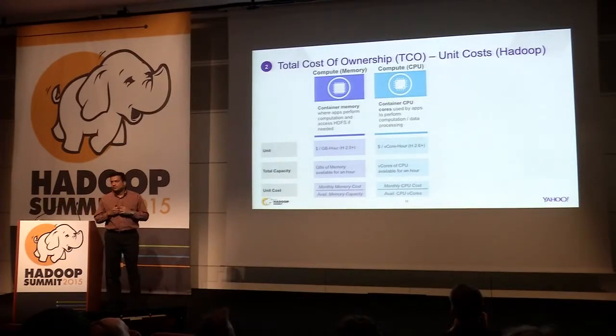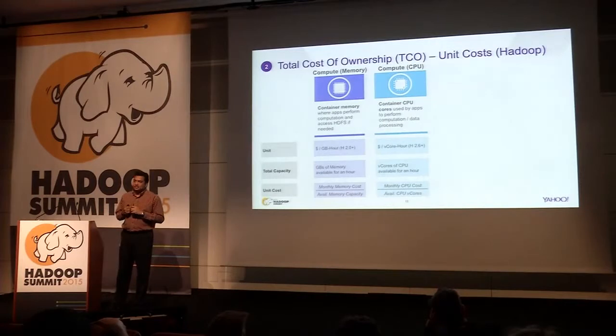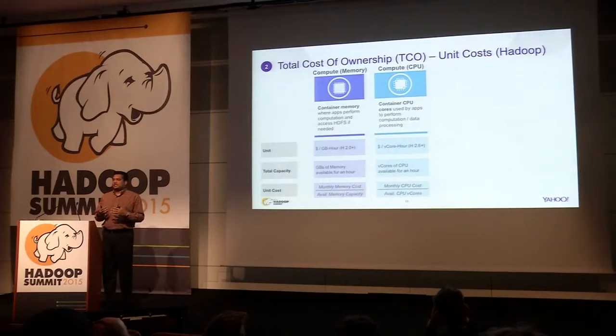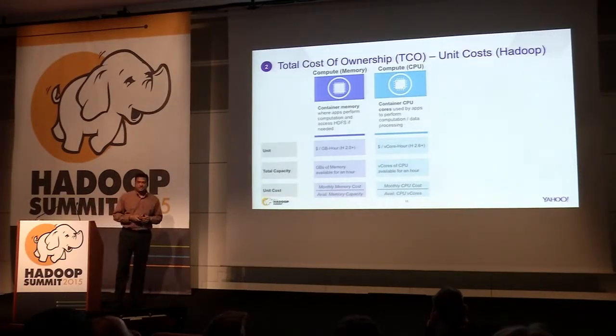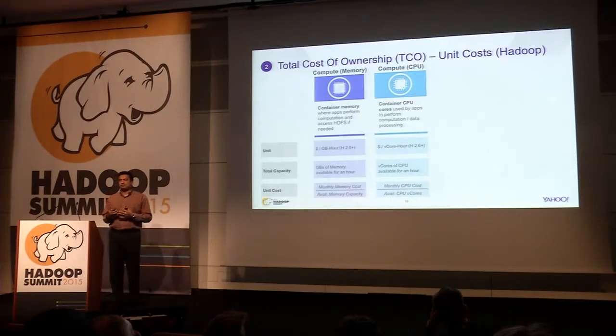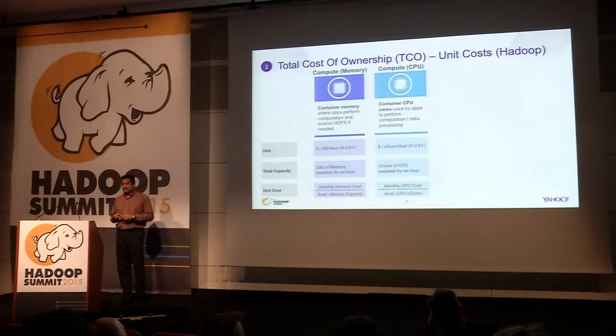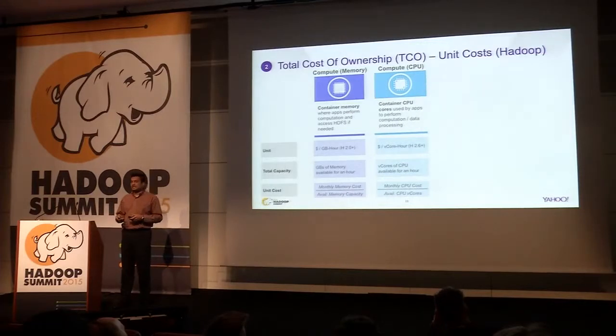One is CPU and one is memory, right? So the containers, the YARN containers, are allocated a set of memory and a set of CPU resources, which is where your map and reduce tasks run. So you just take the total capacity of memory and CPU cores you have in your infrastructure or want to have in your infrastructure. And then the monthly memory cost and the monthly compute cost, I haven't come to that.